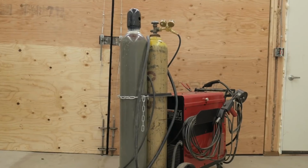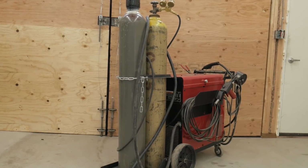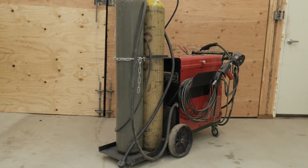There are higher amperage machines out there, but as you know, you don't need that much. It's more about having a stable arc. I made a custom support for dual cylinders, so I can have aluminum and mild steel bottles on there at the same time. It's got the spool gun. It's been a great machine, and it really worked well for this project.